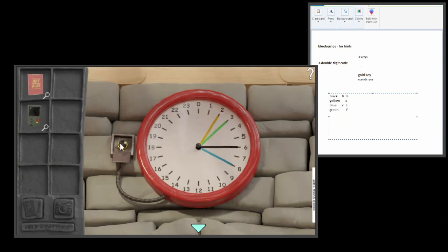So I'm just going to write them all down to get the pattern. 2 on yellow, 3 on green. Helps if I put down the correct number. 3 on green, 6 on black, 8 on blue. Okay, black is a 9, yellow is on 3, blue is on 11, there we go, it's lined up a bit better there. And green is on nothing again.